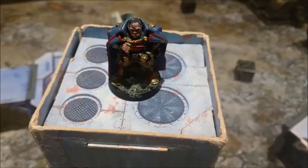Fast attack: Devil Dog, multi-melter track guards, Devil Dog, multi-melter track guards, armored sentinel with a las cannon. Okay.